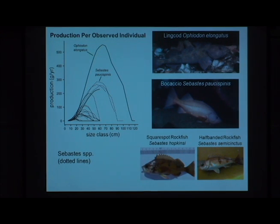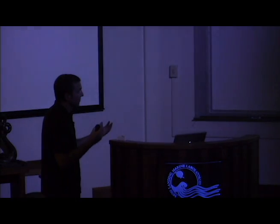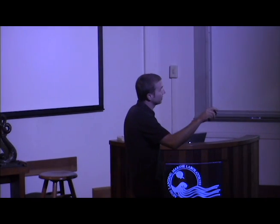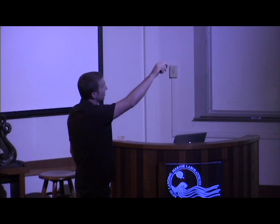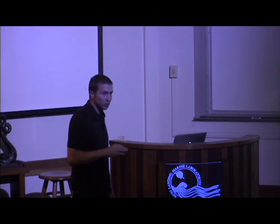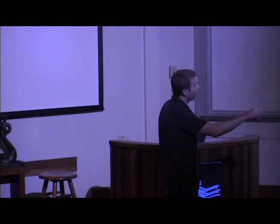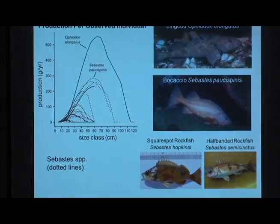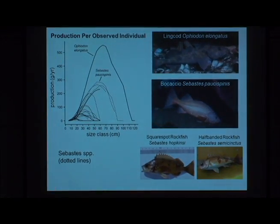But when we add up all the production from all the fish living on these platforms, they fall out into two groups. You get the really large-bodied fish, like lingcod and bocaccio, and you can see those here, where relatively few fish can contribute a lot of production. Or you get fish that are relatively small, like squarespot or halfbanded rockfish, but they are very, very numerous. So they're down in this range. Each individual isn't growing that much, but there's a whole bunch of them on the platforms.